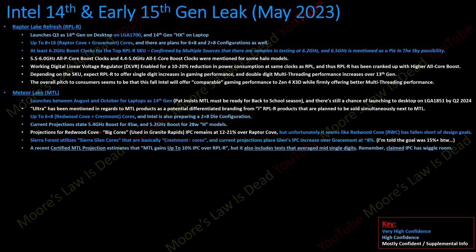And so, yeah, what I've seen this week is a certified projection of Meteor Lake performance. You know, they'll get silicon and then they'll test it and then they'll get a new stepping and test that. And then marketing and segmentation people look at the recent testing and start planning how they're going to market these products. It's not quite final silicon, but it's almost final. And the testing showed that near final silicon for Meteor Lake was gaining up to a 10% IPC increase over Raptor Lake R.